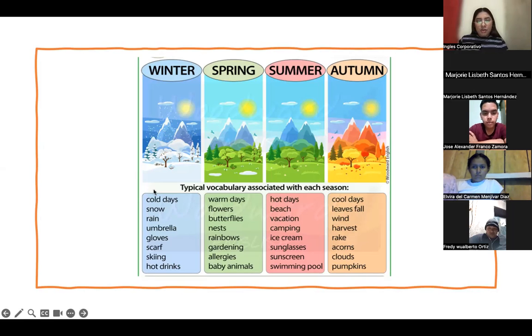Tenemos winter, cold days, que significa días fríos, ¿verdad? In winter, we have snow, que es nieve. Here in our country, we don't have snow, but we have rain instead. No tenemos nieve, pero tenemos lluvia, ¿verdad? And it says rain is the next one. Snow, nieve, rain, lluvia.